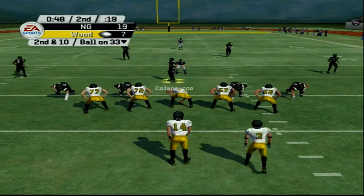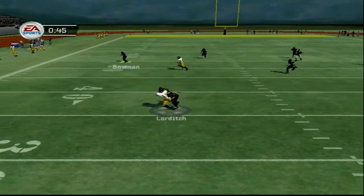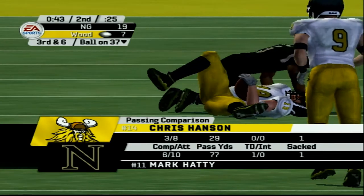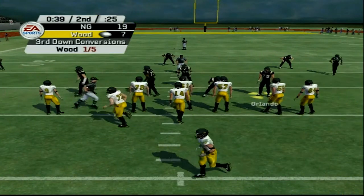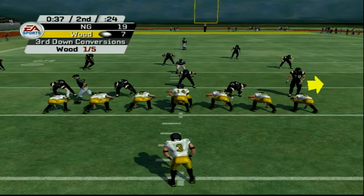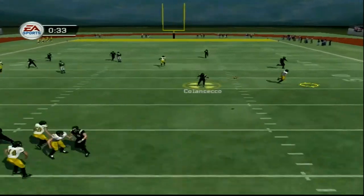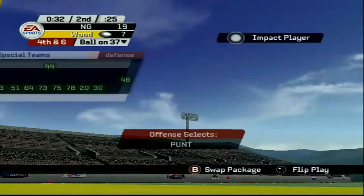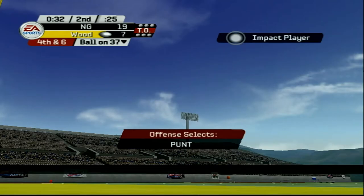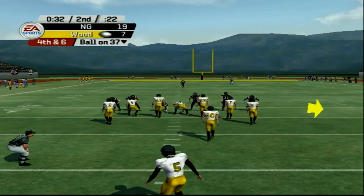Hansen with four wide receivers. Hansen drops back to pass, throws short, complete. Brown brings him down. 4 yards on that play. One man backfield. Drops back to pass. Looks. Throws this one out to the right, and he can't make the catch. Dropped by the wideout. The intended receiver on the play. Fourth and six. Ball on the 37-yard line.